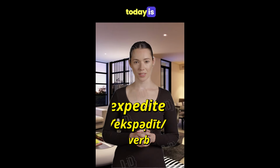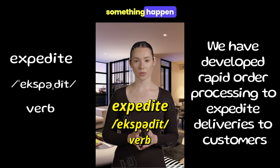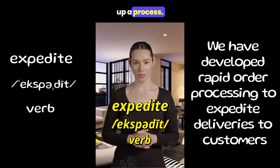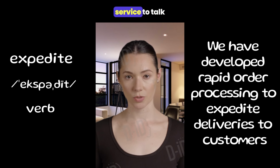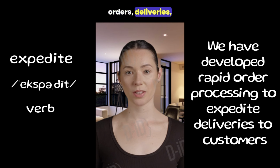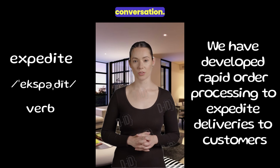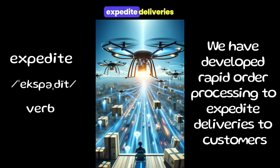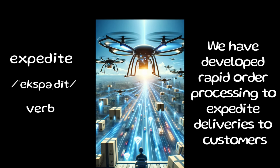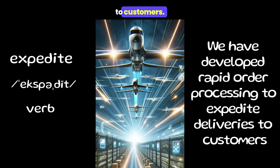The word for today is expedite. Expedite is a verb. To expedite means to make something happen faster or to speed up a process. It's commonly used in business, logistics, shipping, and customer service to talk about speeding up orders, deliveries, or any procedure. Expedite is not an everyday word in casual conversation. It's quite frequent in professional settings. For example, "We have developed rapid order processing to expedite deliveries to customers."